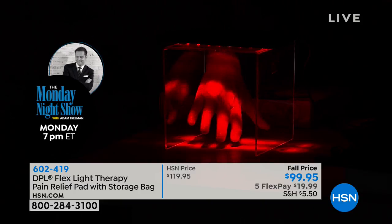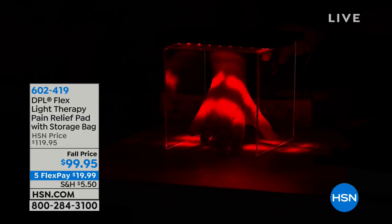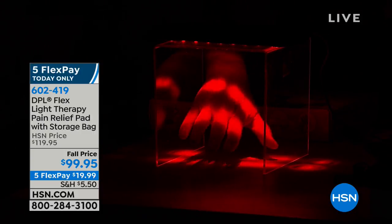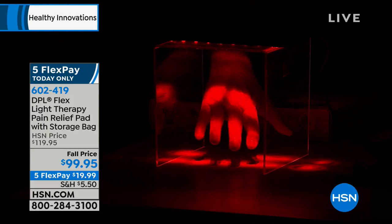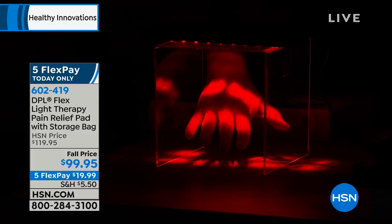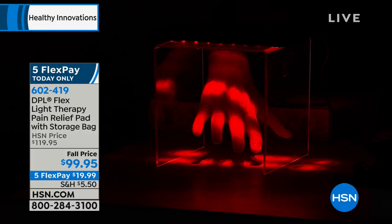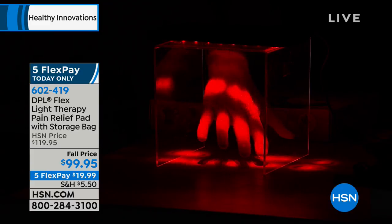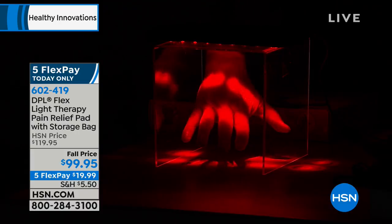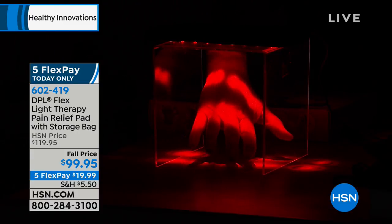But if we can just stay on this for one more minute, because I want to point out, you see the shading areas? That happens to be the infrared. So what does that mean? That means the infrared is actually going into the soft tissue of the muscle. That's what's helping to relax that muscle. Look at how much infrared that you're getting from this one pad. And again, it is non-invasive. You can use this anywhere. It's not going to get in the way of your daily routine, of your daily activity.